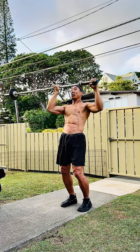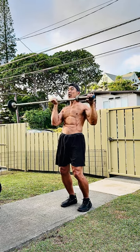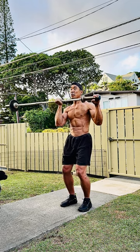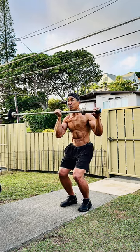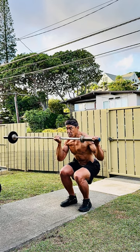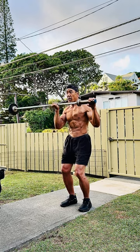Okay, so now my right arm is the fulcrum. So I'm pulling down with my left as I'm pushing up with my right. And those two forces together will help to keep the bar as level and stable as possible as I enter into the front squat. Whole time.